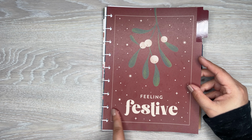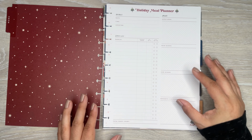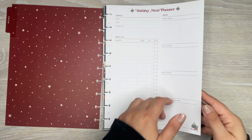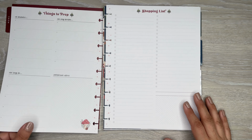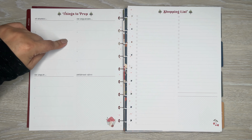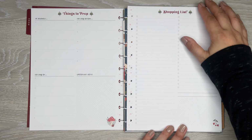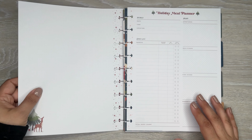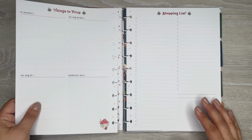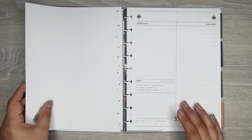illustrations for this one. So we have this first one, that's the menu, feeling festive. And then when you go in, it has the holiday menu planner where you can put the details, the guests, your dishes that you plan on serving. So if you really go all out on the holidays, there's lots of space for you to write and to prep. So we have the things to prep in advance, the day before, the day of, important notes. You have a nice shopping list, a little section for notes, another note section, holiday meal planner again, another section in case you're having another party, or you can use this for a few different years. So you have another section here.